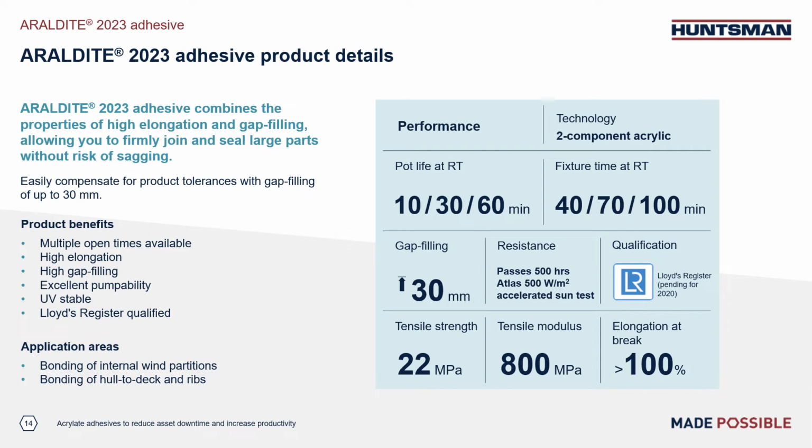So you have one approval for all season use. Has very good UV resistance, passes 500 hours under accelerated sun test, can reach up to 22 megapascals of tensile strength with 100% elongation, and at the same time showing excellent fracture toughness behavior. Has a very good pumpability. It can be used for bonding of internal wind partitions.